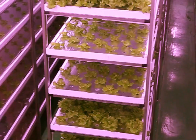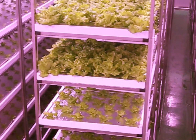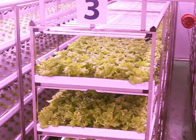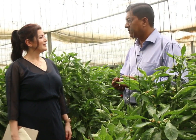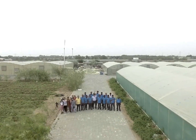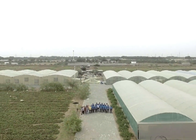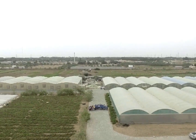This is where VeggiTech has managed to overcome the challenges of climate, nature, and pest control. Right now, under our management, we have about 10 hectares, like 30 acres of farms, and this consists of about 120,000 square meters of grow area. Per square meter we are growing about 60 to 70 kilos a year, so we are producing about 2.5 million kilos of vegetables in a year.